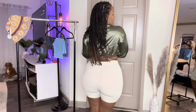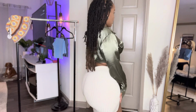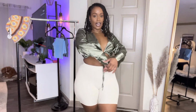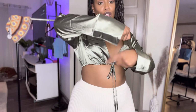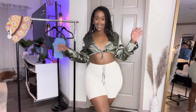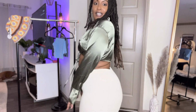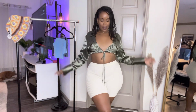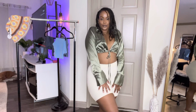It's cropped as well, so you already know I love it if it's cropped. And yeah, there's really not much more to say. It's long sleeved, it has buttons at the ends of the sleeves, which is kind of cute and cool. Kind of gives official, bougie, sexy, classy. I don't know, I just love this top. I'm so glad I found it, and I will be wearing the heck out of it. Shorts are still the same shorts I had before, and on to the next.